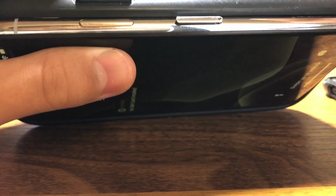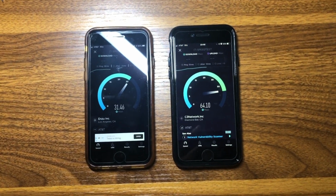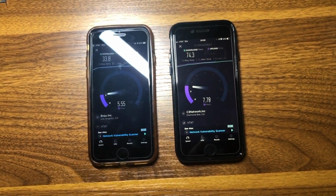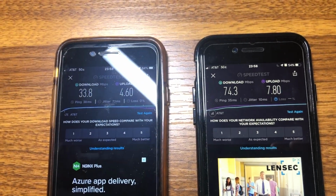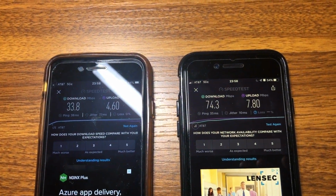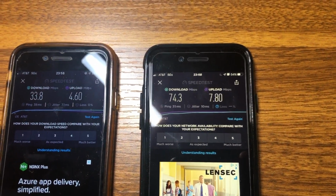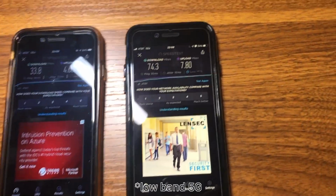We can test the gigabit class LTE out. Let me just pull my mom's SIM card out and put it in my phone and let's start the test. And you can see here, that's where the SE stands out. On the 8, you only get about 34 down and 4.6 up. But on the SE, you get 74.3 down and 7.8 up. So that's a huge improvement. Like, who needs 5G when you already have this? It also has Express Cards with power reserve, which means it can still act as a subway card or something like that through the NFC coil, even if the phone is dead.